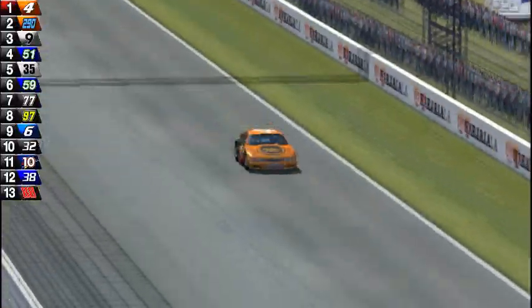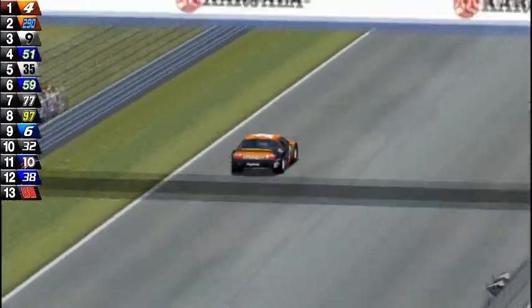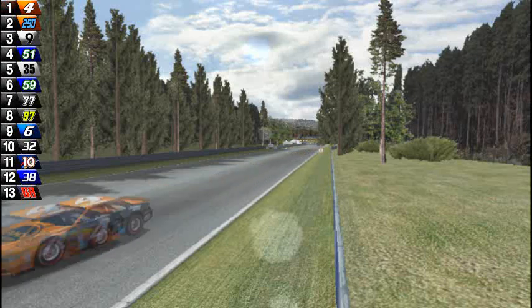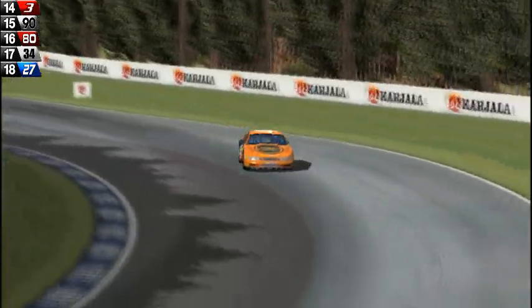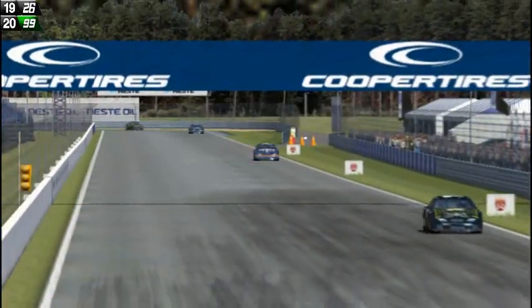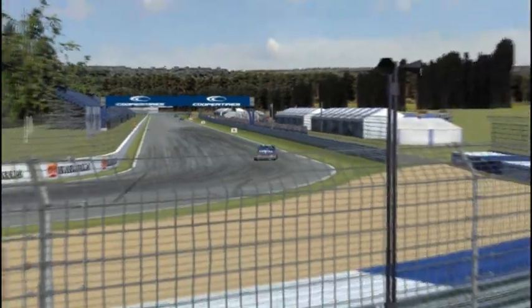13 cars are on the lead lap. We're on lap 36 of 62. Cars running in 14th through 18th are one lap down, and you'll see them in just a minute. There they are. Luciano Salvarol heads the cars one lap down, and everyone behind them is two or more laps down. And yes, those aren't lying to you. There are only 20 cars running.